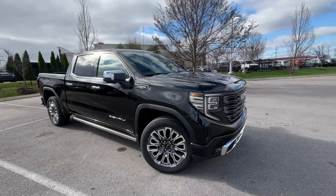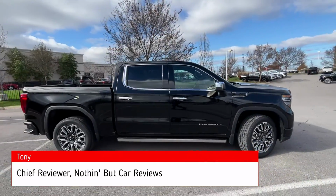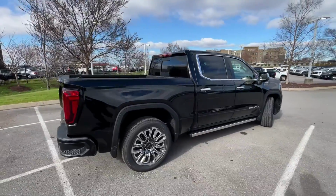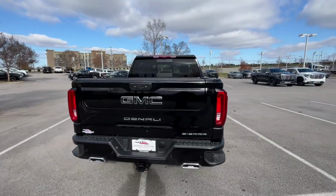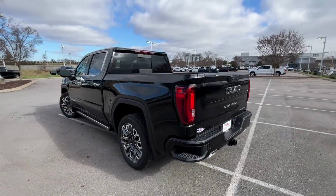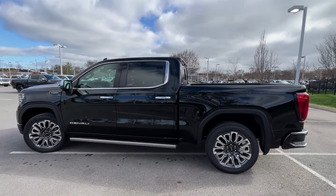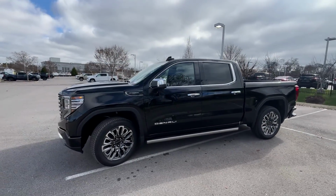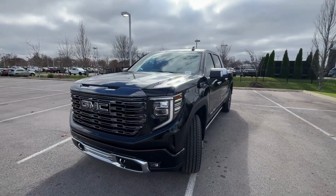So here I have a special treat for you all. This is going to be the new 2023 GMC Sierra 1500 Denali Ultimate. Comes in the beautiful onyx black on alpine umber perforated leather interior. And this one is going to be an almost $84,000 decked out truck. So we get that 6.2 liter naturally aspirated V8, mated to a 10-speed automatic transmission. And I'll just tell you off the top, GMC did not miss with this truck.